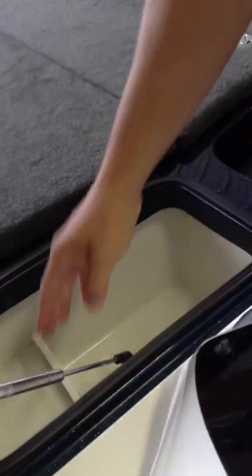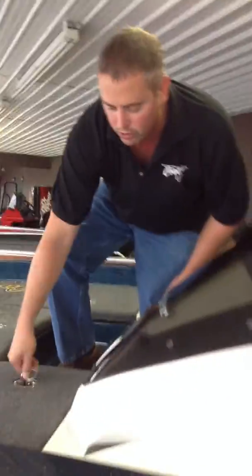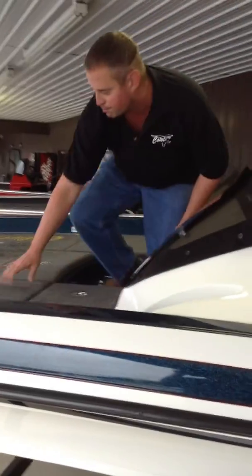It's got another cooler right here. And I love this. They put the little gas shocks on the hinges. It's just a great little extra. And on these handles, you'll notice how I turn them. It's because they're a compression fitting.